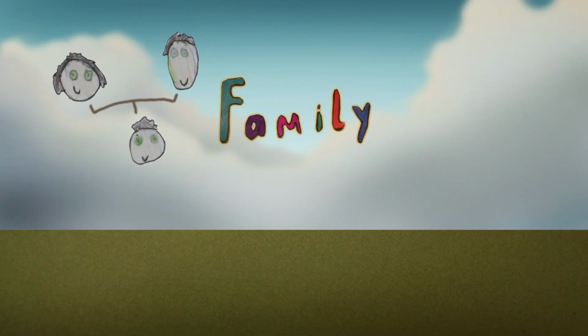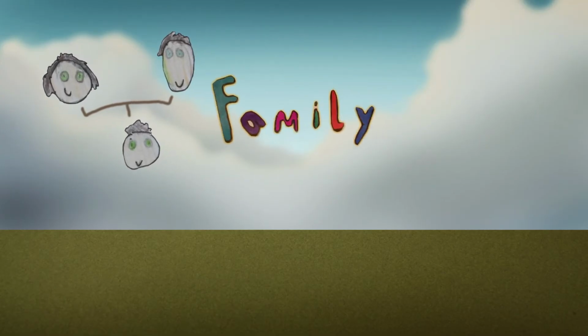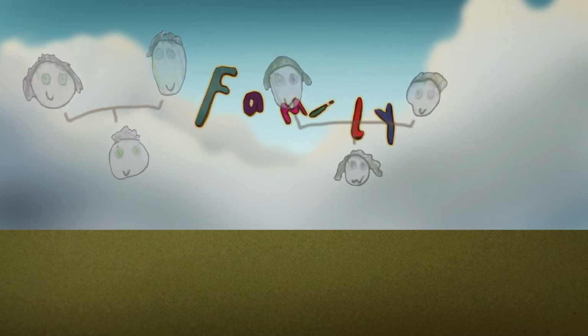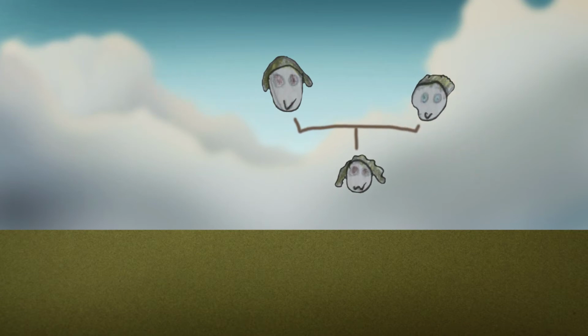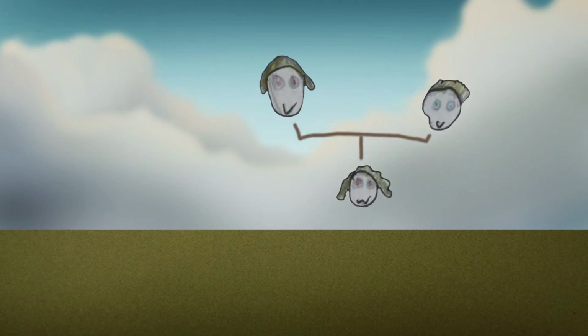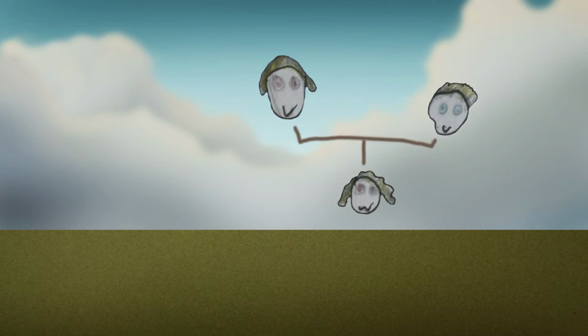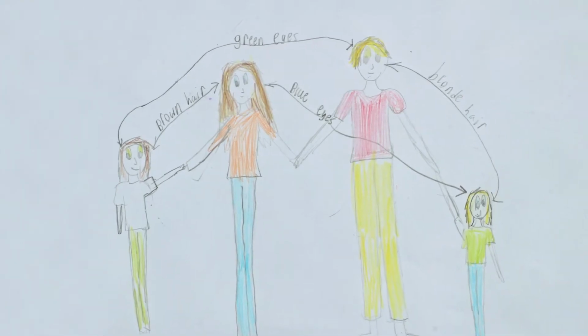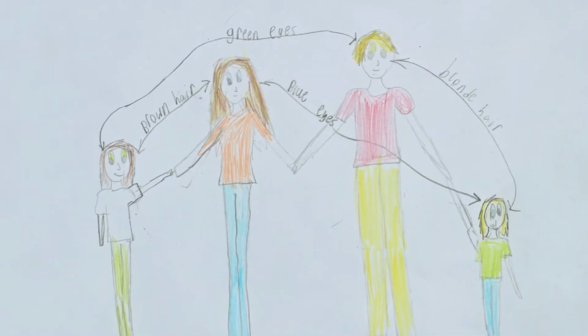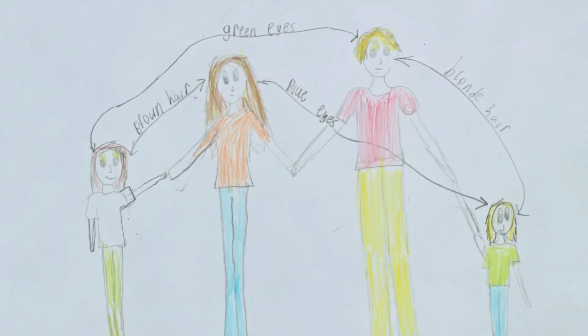Look at this. The mum has green eyes and the dad has blue. It is an even chance for the child to have green or blue. But if the dad had brown eyes and the mum had blue, it is a higher chance that the child will have brown because brown is a more dominant gene than blue. In this family, the dad has blonde hair and the mum has brown. It is an even chance that their child will have blonde or brown hair.